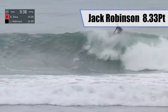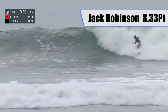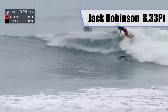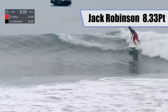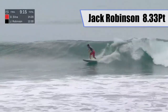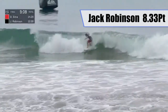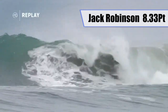Exactly. As we go into a rotation for Jack Robinson, he will get the air reverse. Draws the layback. And now back off the lip again. Robinson hunting a 7.37 here. Got a quick check to look at the sets with the downtime. Off the bottom, there's the wrap. Looking for a solid end section maneuver. He'll ride away. And here we go.